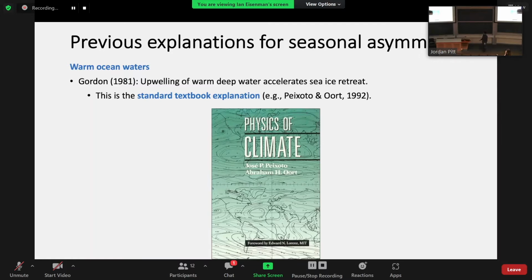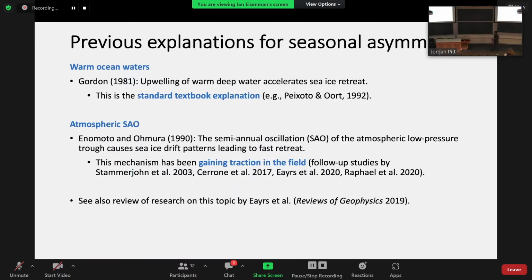More recently, there's been an alternative explanation proposed, which is that maybe the thing that drives this asymmetry in the Antarctic sea ice extent actually lies in the atmosphere and not in the ocean, specifically the so-called semi-annular oscillation of the atmospheric low pressure trough that surrounds the Antarctic continent. It undulates twice a year. Presumably due to twice a year changes in the meridional gradient in temperature, maybe that causes sea ice drift patterns during the summer that lead to a fast summertime sea ice retreat.